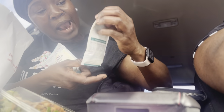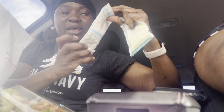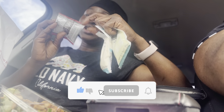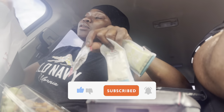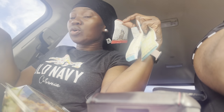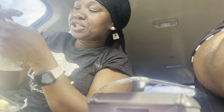I have the avocado lemon lime ranch dressing and the garlic herbs ranch dressing and the chili lime peppers. I don't know if I pronounce it right. And also it came with the Chick-fil-A sauce. And I ordered orange juice, so I'm about to try it with you guys and let you guys know how it tastes like. Okay, yes, that's gonna be my lunch for today.